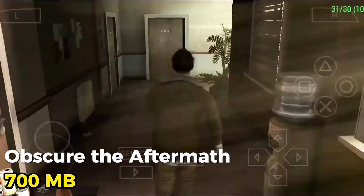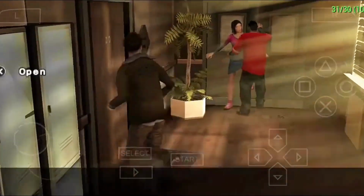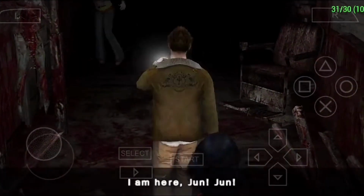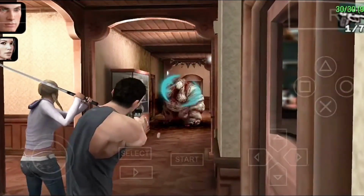Moving on, Obscure the Aftermath is a journey into terror. This game stands out with its deeply unsettling atmosphere and a story that keeps you on the edge of your seat. As you explore the dark, creepy world, the game constantly challenges you with puzzles and situations that test your bravery.